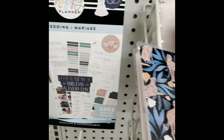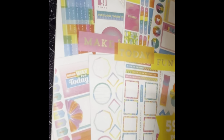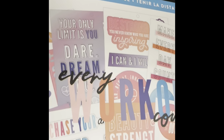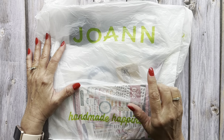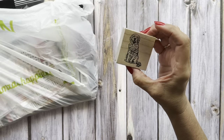If you need an extra planner for a fitness tracker, there's a sticker book for weddings. Here's another sticker book. Here's a Go the Distance, which is great for a fitness planner. So always check them out when you go there. So let me show you what I actually got at Joann's. So first thing I'll show you is this.